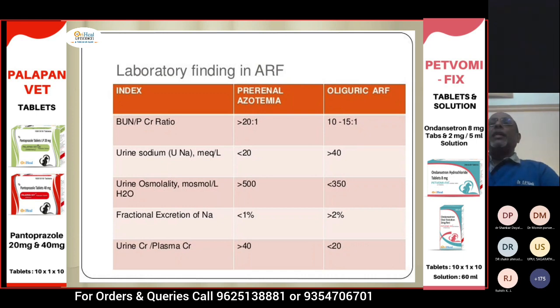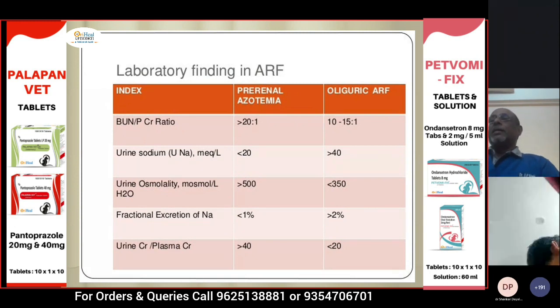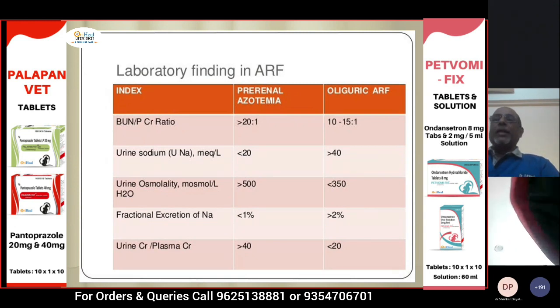So, if you find laboratory findings in acute renal failure, BUN creatinine ratio in pre-renal azotemia is greater than 20:1. Oliguric acute renal failure is 10 to 15. And urine sodium is less than 20 milliequivalents in case of pre-renal azotemia, greater than 40 in oliguric acute renal failure. Urine osmolality is greater than 500 milliosmoles per liter in pre-renal azotemia and is less than 350 in oliguric renal failure.